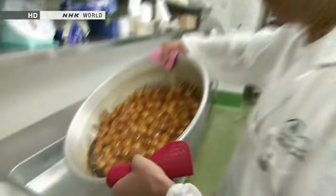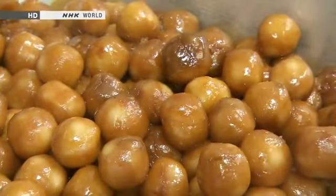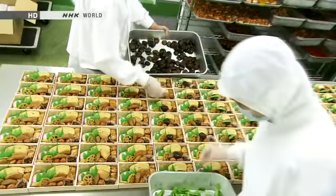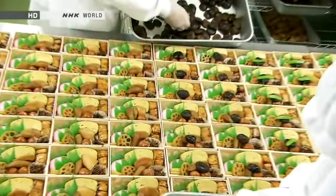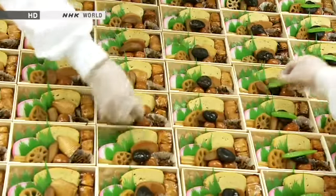This kind of glossy finish can only be created by using a generous amount of sugar and soy sauce. It's an amber color that makes your mouth water. There are always those old-timers who insist on the genuine traditional taste.